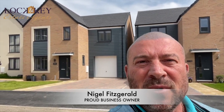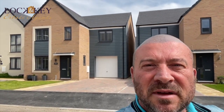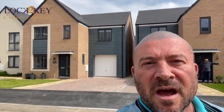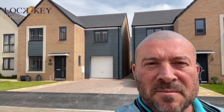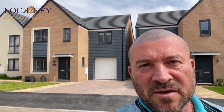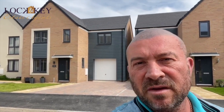Today is Thursday, the sun is out, and I want to invite you up to a cul-de-sac. Just in there behind me is this very impressive, stunning, detached property built by Wimpy at their Pathfinder Place development. It's actually a 3.5 bed detached property. It's very spacious inside, and the only reason I haven't called it 4 bedrooms is because the room upstairs I think suits a study rather than a bedroom.